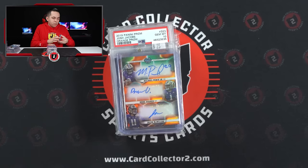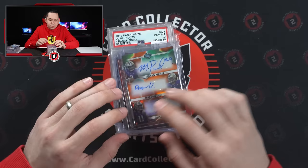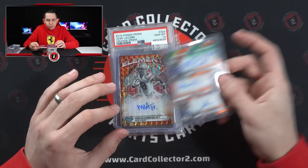Another pretty cool one. You got a Michael Penix, a Dunze McMillan, 1 of 10 jersey number, triple auto from Bowman's Best Orange. These sell pretty well. Pretty crazy what some of those sell for. 11 of 25, Marvin, Elements of the Game.